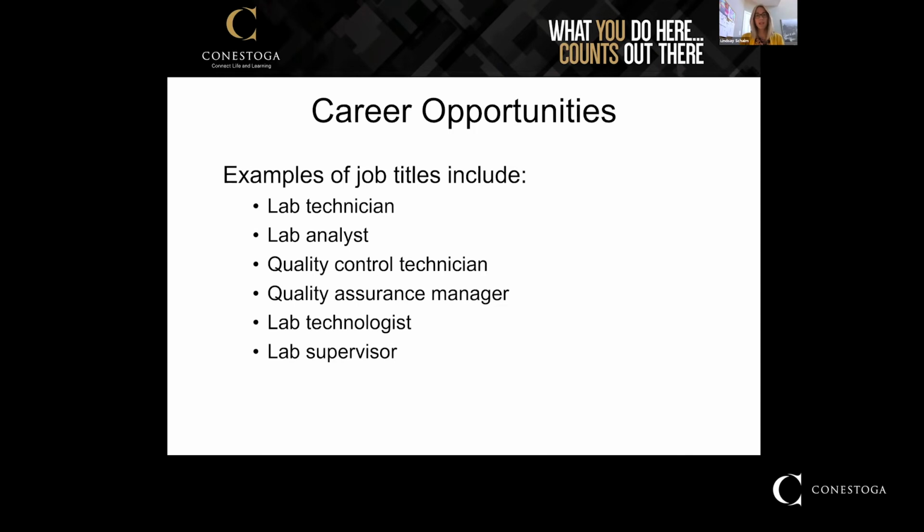Some job titles that you may see if you do a search for a lab technician or a biotech technician would include lab technician, lab analyst, quality control technician, quality assurance manager, lab technologist, lab supervisor. You might see research assistant. So many different job opportunities are out there. And now also, if you search Public Health Ontario, you'll find lots of lab tech jobs there, as we need a lot of people working towards COVID testing.